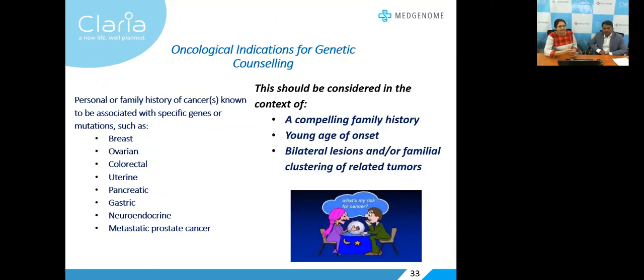Specifically, oncological indications are also considered; I've listed a few oncology-specific cancers. These should be considered only if there is a compelling family history, a young age of onset, bilateral lesions, and or family clustering of related tumors.